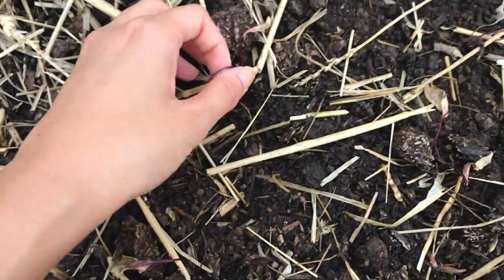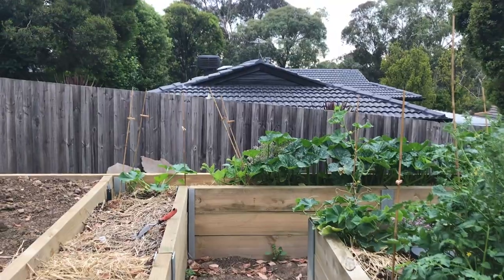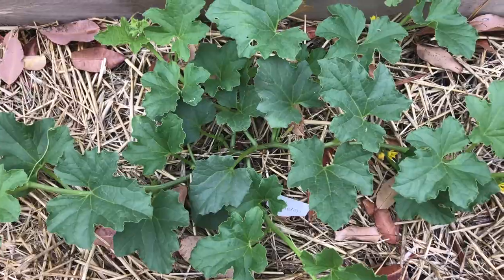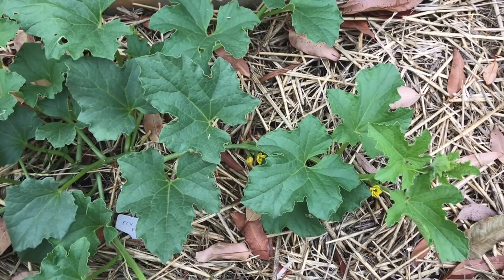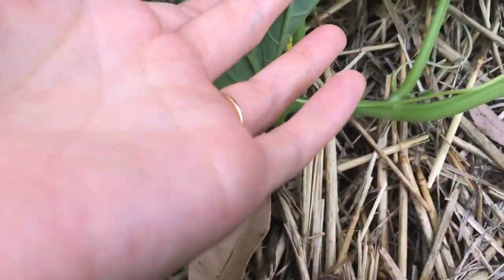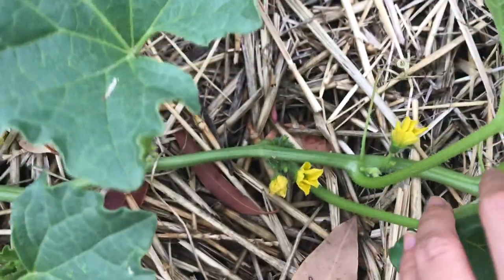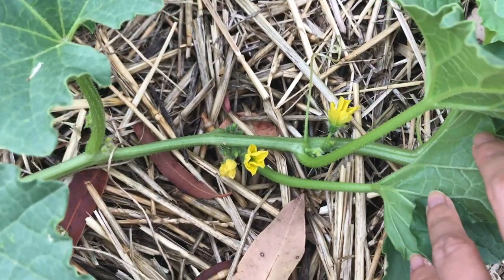I think they were too small to plant out. No. Can you guys see what I see? A white butterfly. Guys, this is a rock melon. Oh, it's got flowers. It's got flowers, guys. Oh my goodness, we're gonna get fruit.